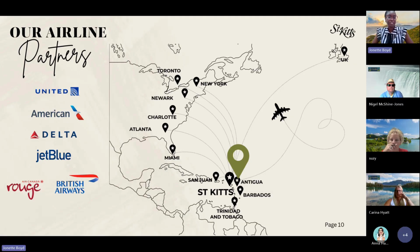You're welcome. So there are 6 international airlines that operate flights to St. Kitts. 4 of them are from the US. All US flights to St. Kitts operate nonstop from the Northeast. Flights usually operate on Saturdays except for JetBlue. They operate 3 times weekly, on Sunday, Tuesday, and Friday.